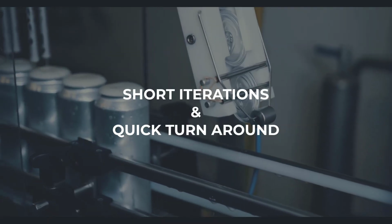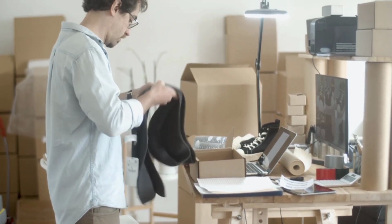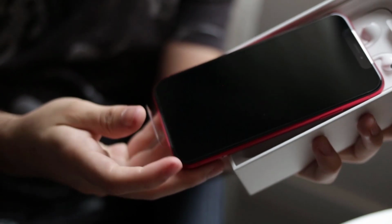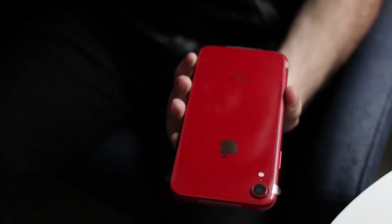Short iterations and quick turnarounds. Agile Manufacturing embraces short iterations and quick turnarounds. This means new products like smartphone models hit the market more frequently. The company can swiftly respond to emerging technologies, market trends, and even your feedback.